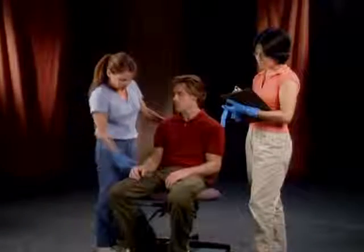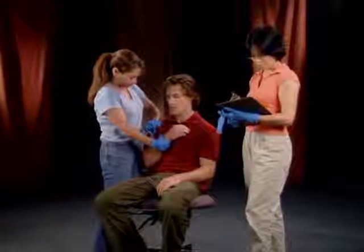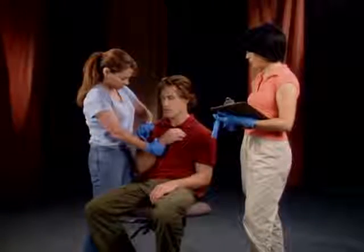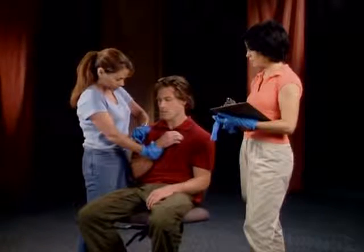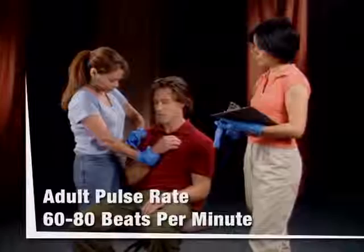Next, you'll check the patient's pulse. Find the pulse on the patient's wrist. Feel the pulse with your fingers, not your thumb, and count for 30 seconds, then multiply by 2. The typical adult pulse rate at rest is 60 to 80 beats per minute.